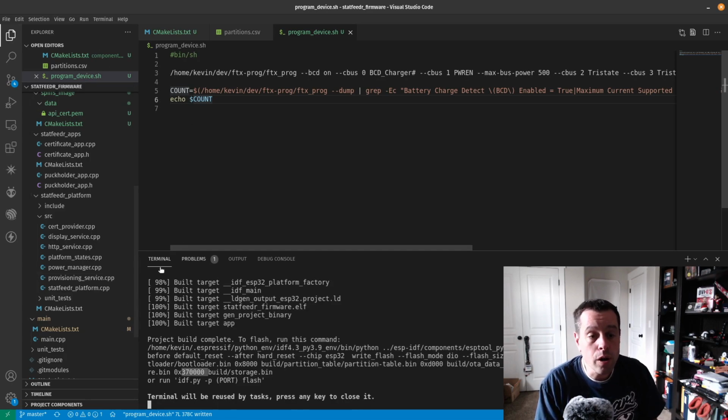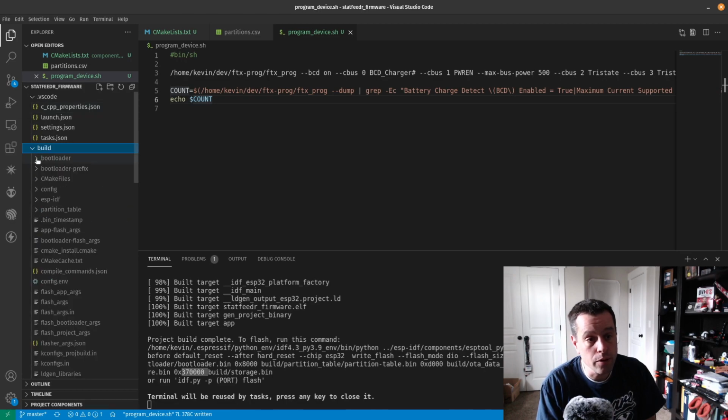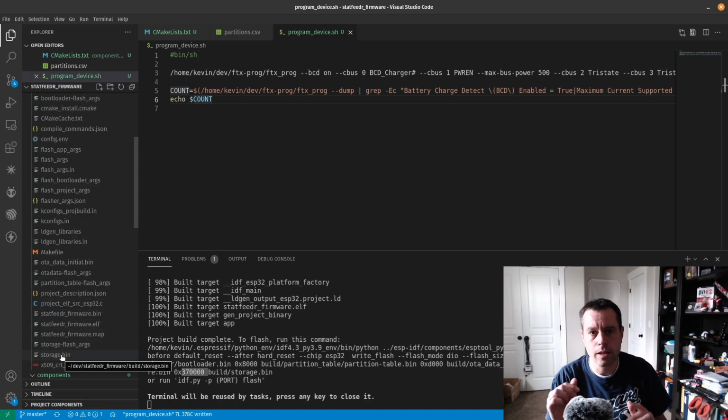But what I will do as part of the release is I will include from the build directory here, you can see we've got the bootloader directory and we have our bootloader.bin, and in our partition table, we've got partition-table.bin. We have the OTA data initial bin. We have our stat feeder firmware bin, and we have our storage bin. Those 5 things. You don't need the source code or anything. If you have those 5 files and IDF, you could program an ESP32 with our code.